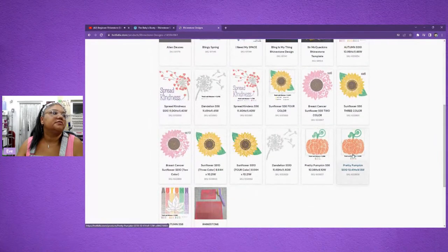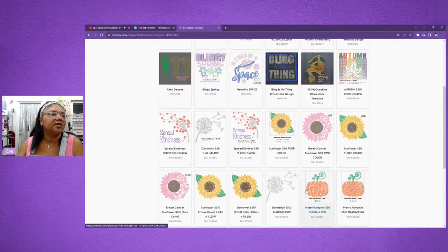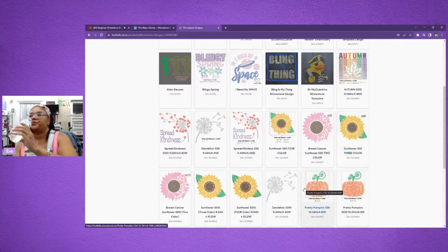Because we did autumn last week, I think. And since then, your girl been on it. Look, she did the pumpkin, the super swirly pumpkin. She did the dandelion, and then she did the dandelion with the heart, spreading kindness. I was feeling it, y'all. I swear I was. We got the sunflower and then the ribbon sunflower. Which one of these do you like the best?